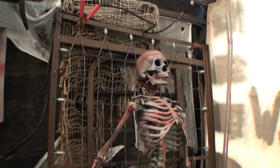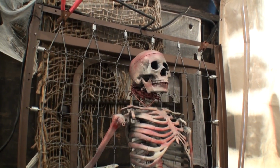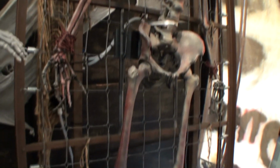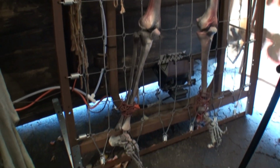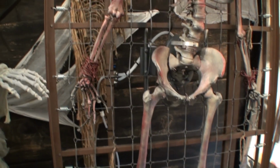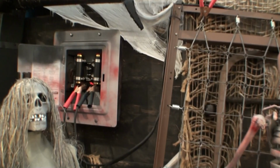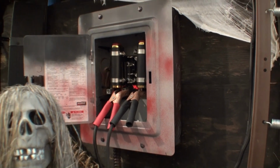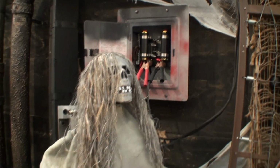Right in front is my electro bed. This guy looks like he's getting electrocuted from the fuse panel off to the left. He shakes, he screams, lights flash. He's pretty serious and he's extremely loud, especially with that fuse panel going off and the amount of screaming and shaking that the bed does. It's immense and it definitely pisses off the neighbors.